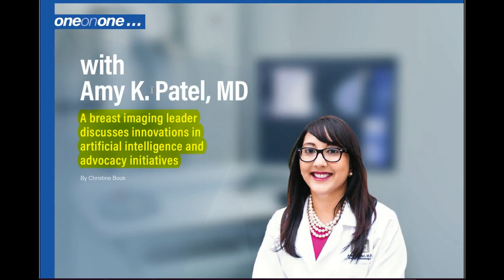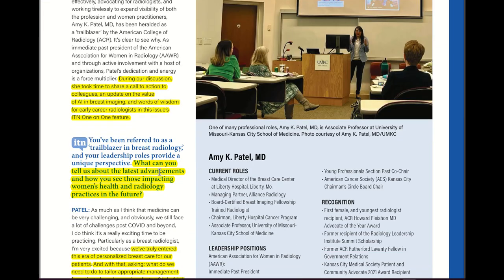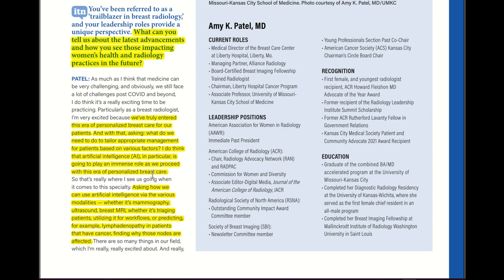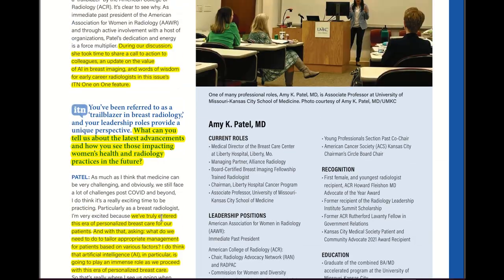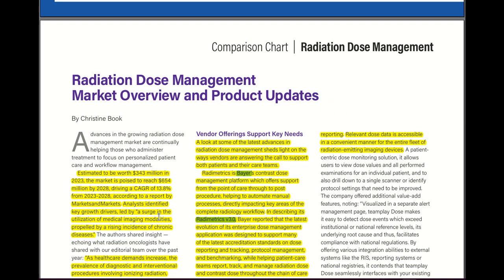At first there is an interview with a lady who is a radiologist, and there is a basic question like, what can you tell us about the latest advancements and how you see those impacting women's health and radiology practices in future. Basic question, and then some answer. That is the format, you can see.